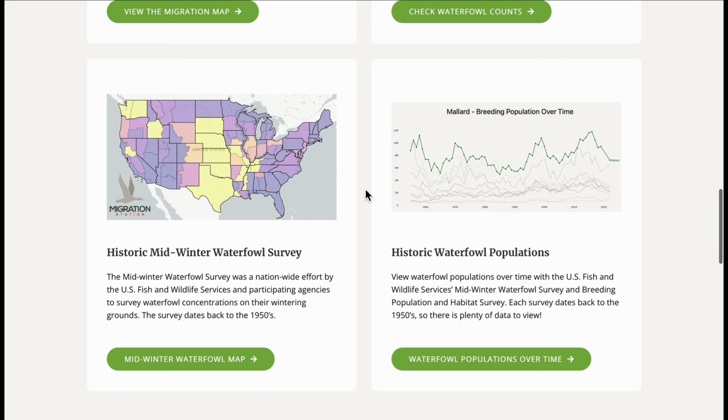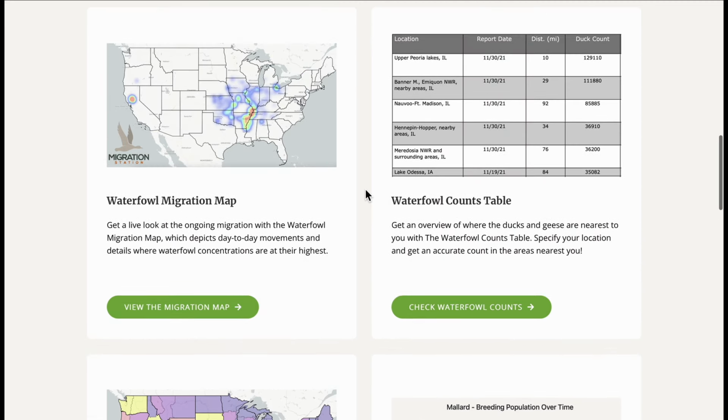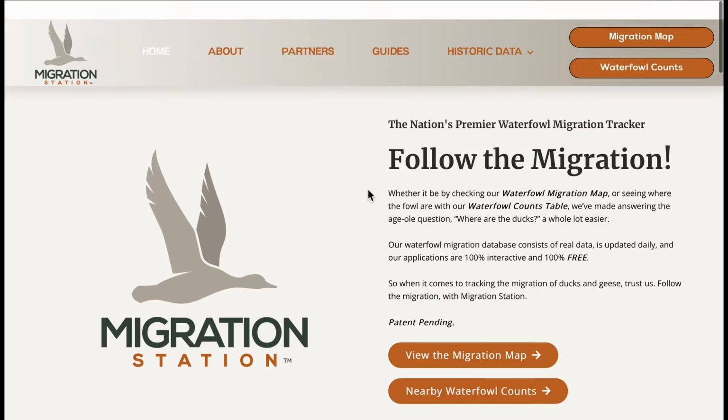So please take a moment, check them all out. But we're actually going to dive into each and every one of these here in a second. So without any further ado, let's check out the waterfowl migration map.